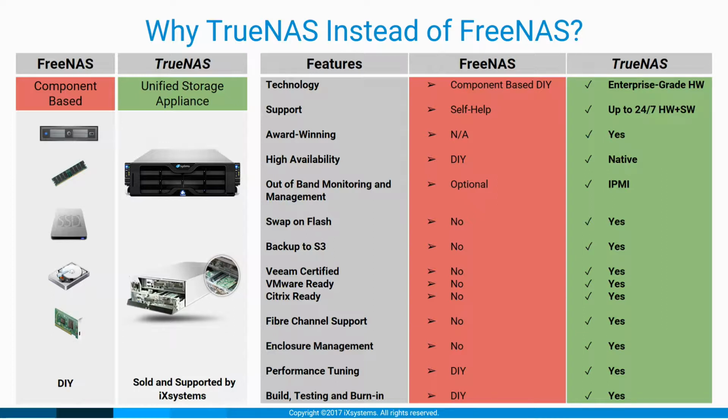Of course, almost every storage appliance comes with the front bezel, right? We took it a step further with our TrueNAS bezel by adding a global indicator alert light. I need to come up with a good acronym for that. You can see if there's an alert that needs your attention simply by walking by the TrueNAS appliances.